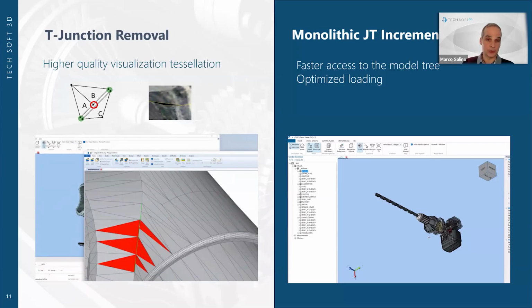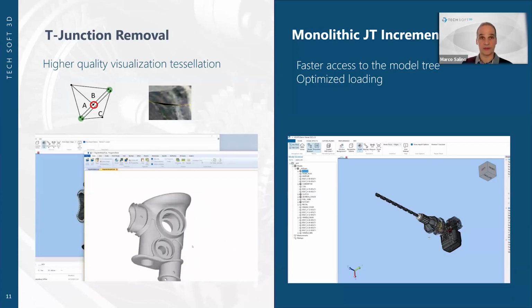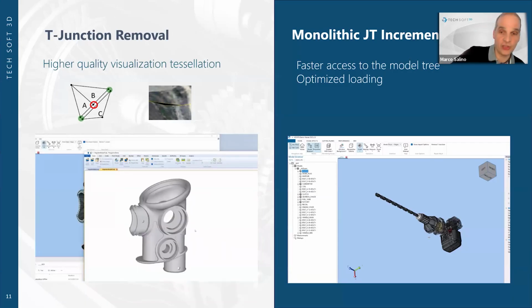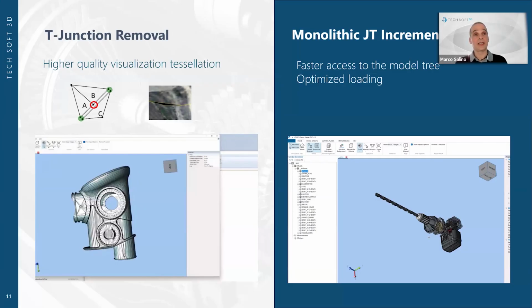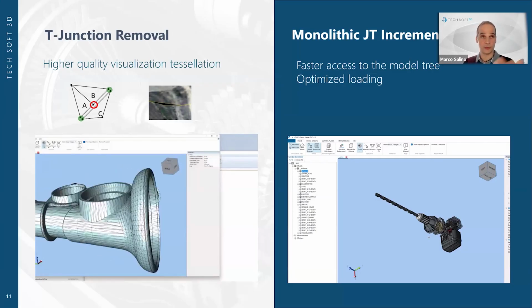What we have done is we haven't changed the standard visualization tessellation algorithm. That's unchanged. What we did is we introduced an optional post-processing step that will remove T-junctions. And we just saw in the clip how it managed to remove the T-junctions previously highlighted. It is a fast and effective operation, but it is limited to removing T-junctions, so it's not going to work on other types of anomalies, and it doesn't guarantee, for example, that the mesh is going to be watertight.